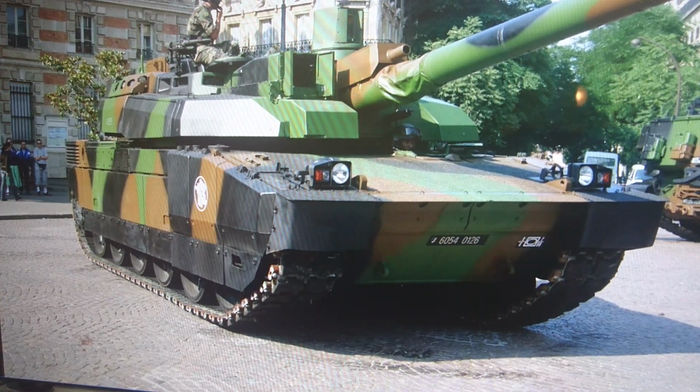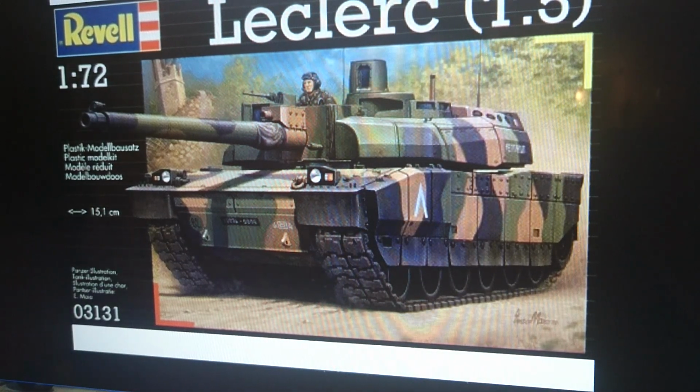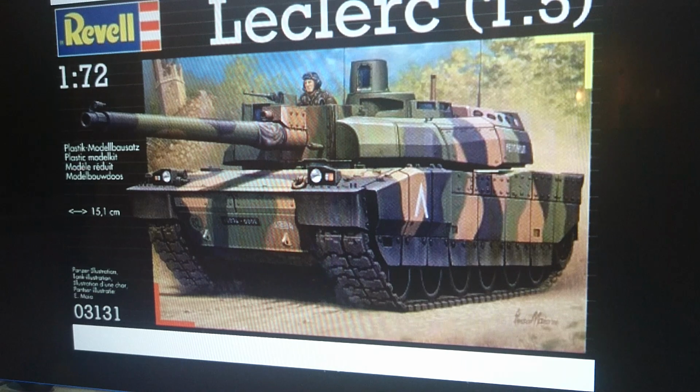So first of all, we'll go into the inbox history. There's not an awful lot. I'm not expecting this video to take too long. First of all, Revell released this kit as a Leclerc T5 in 2002, and this was the first release box. The serial number of the kit, 03131, hasn't changed even in its latest releasings, but we'll go through something else that did crop up 3 years after this kit's released.